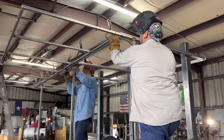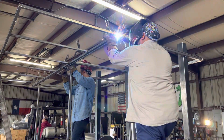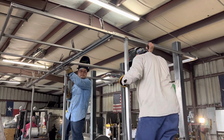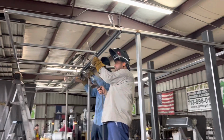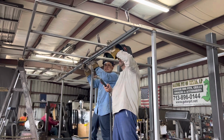All right, got the roof framed up. Now they're hanging it. A lot of work in these custom rigs, guys. A lot of work. Tacking it in. That's a folding side right there. It actually folds down, opens up when you get stopped wherever you're going.